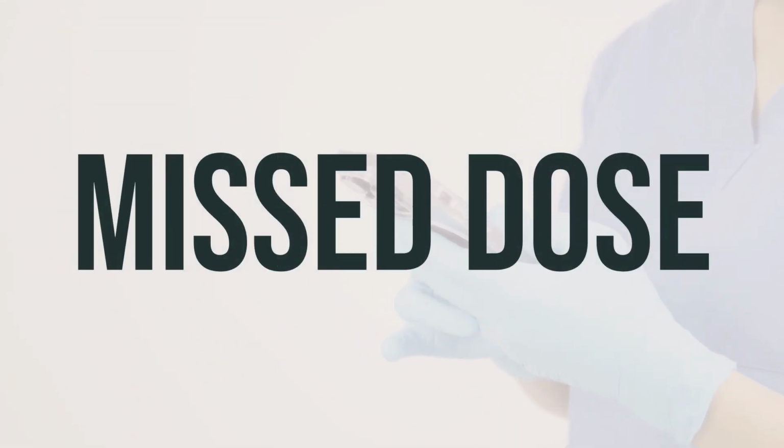Make sure you take each dose of Galsulfase solution on time. If you forget a dose, talk to your doctor or pharmacist to figure out when to take the next one. Don't take extra to make up for the missed dose.